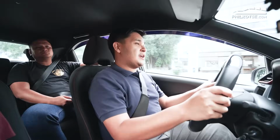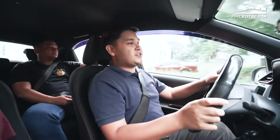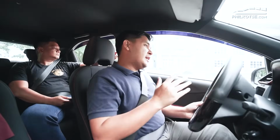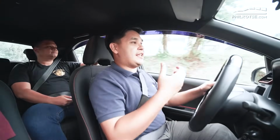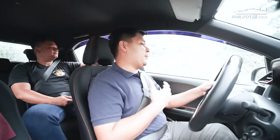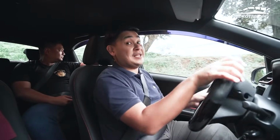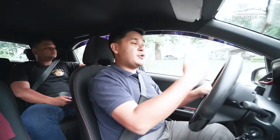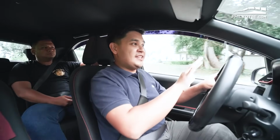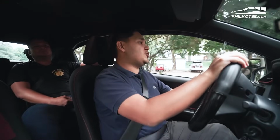Tapos what I also like dito sa Brio is yung kanyang CVT as compared dun sa AGS ng Suzuki Celerio. Bakit? Well, number one, yung AGS kasi it has that feeling na kaya nasabi ni Roy kanina, you have to drive it like a manual. Which for me is not a problem naman, lalo na kung sanay ka na mag-drive. Pero kung newbie driver ka, medyo maninibago ka at first when you're driving the Suzuki Celerio na may AGS. Kasi yun nga, kailangan mo itimpla yung pag-apak mo sa gas pedal para mas makuha mo yung optimum shifting ng AGS na hindi mo na kailangan gawin pagka nakasakay ka dito sa Honda Brio RS. Kasi nga, meron siyang CVT.